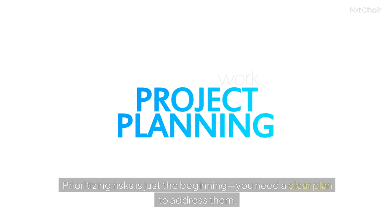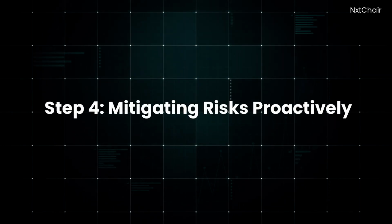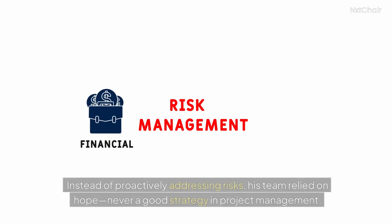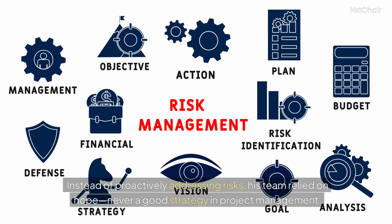Prioritizing risks is just the beginning. You need a clear plan to address them. Step 4. Mitigating risks proactively. Mitigation was another gap in Rahul's approach. Instead of proactively addressing risks, his team relied on hope, never a good strategy in project management.